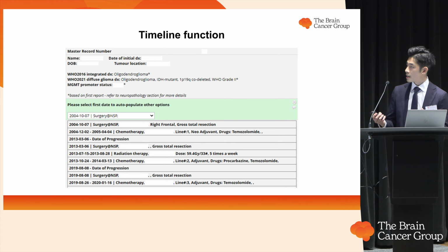We've also developed a timeline function, which is also incredibly helpful for a clinician to have a look at what a patient has received. So for this example, they had surgery and then had some chemotherapy and then progressed and had some more surgery and so on and so forth. But this function is incredibly useful as it displays all information in chronological order.